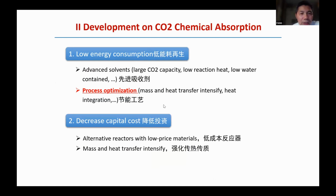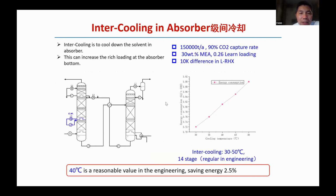Second, we introduce process optimization. Process optimization can decrease the energy consumption greatly. For example, one typical one is called intercooling in the absorber. In the absorber, the amine solvent reacts with the CO2 to produce heat and cause the temperature to increase. So intercooling is to cool down the solvents in the absorber. This can increase the lean loading at the absorber bottom, and in this way can decrease the energy. With a low cooling temperature, the energy consumption decreases largely. It's also very effective at increasing the CO2 removal efficiency of the absorption.